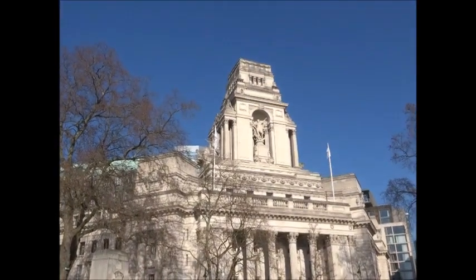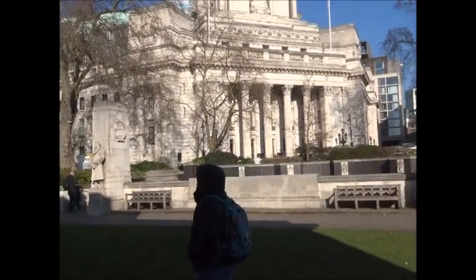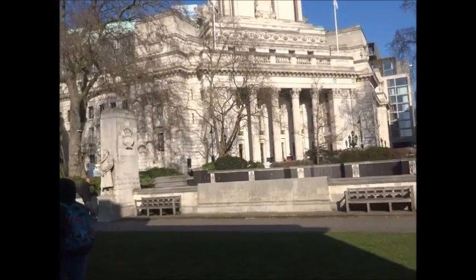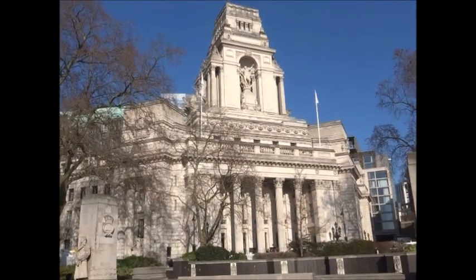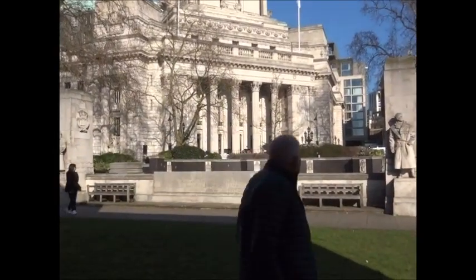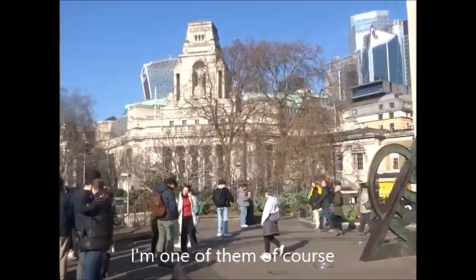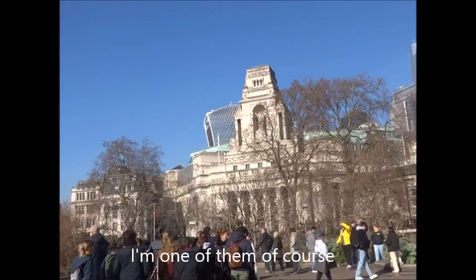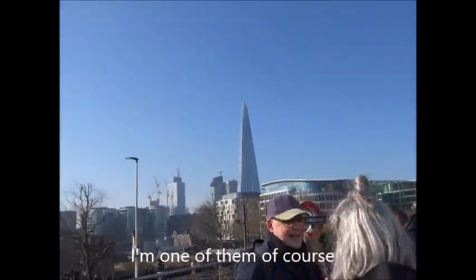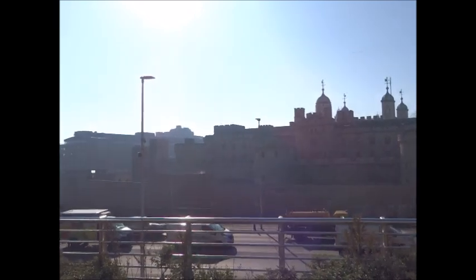Impressive buildings all over. All built basically when the British Empire was still in existence. This is some kind of a viewpoint here. Hordes and hordes of tourists everywhere, and it's only the 3rd of March. There's the Tower of London again. It's in silhouette because I'm facing the sun.